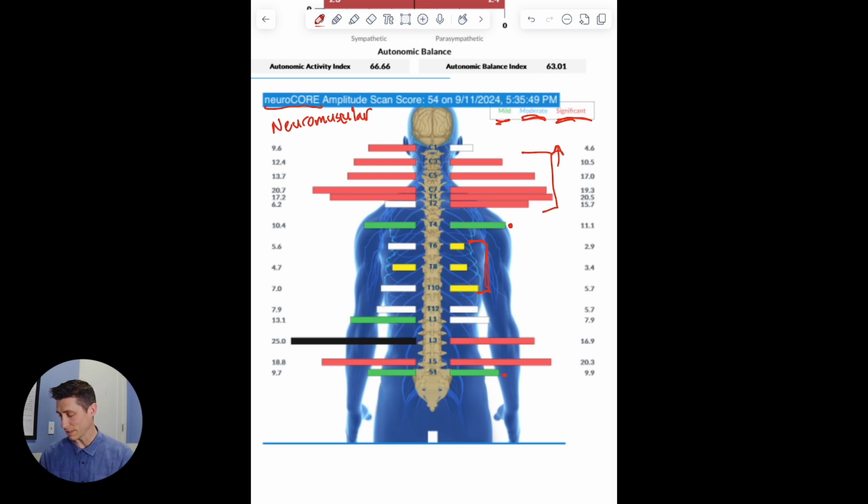And so with somebody like this, we want to be able to calm down the overactive spots, and we want to bring back online the underactive spots, so that their body can do more of what it's designed to do and do it appropriately without extra effort. This scan helps us understand tension patterns in our practice members.